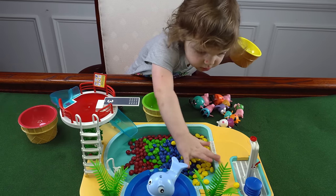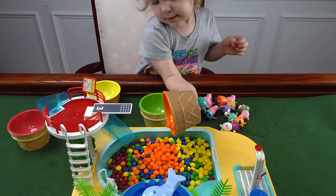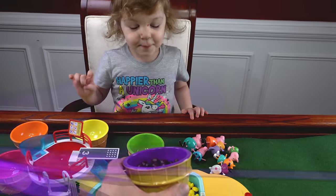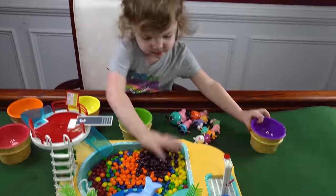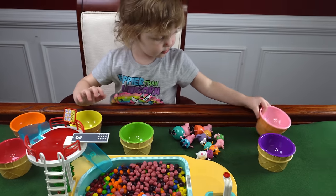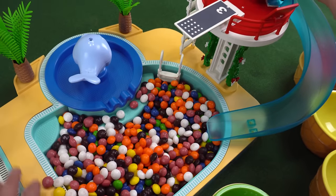Oh no, I'm the rainbow candy. What color is that? Orange! Got it? Whoa! Oh no, I don't want some orange. Is there another one in there? There you go. What color is that? Purple! Alright, we got two more colors. What color are these? Pink. Alright, last one. What color candy is that? White. Alright, white candy. I see more candy. Oh, it's a rainbow candy!